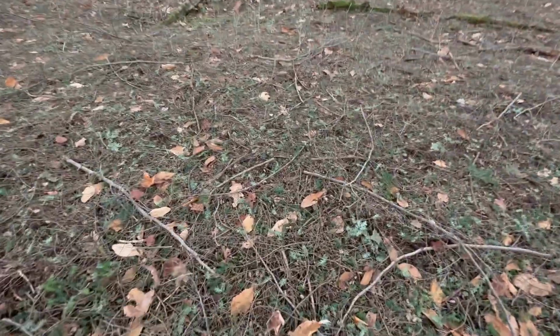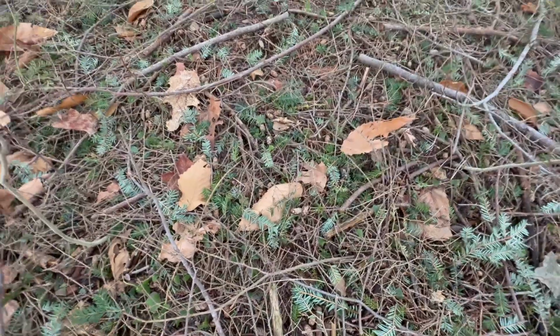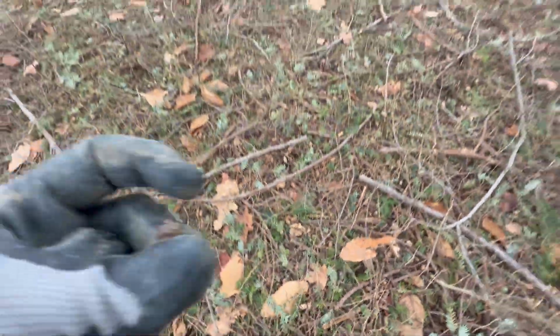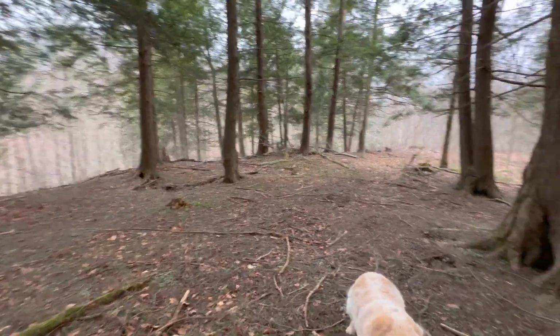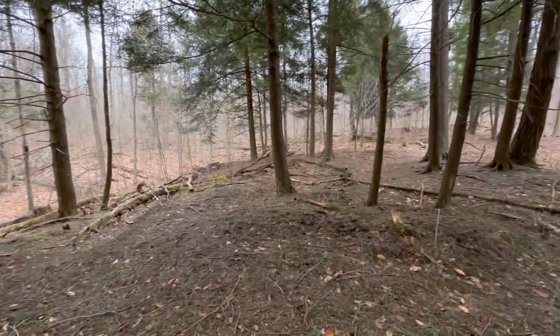Little pieces of hemlock needles and hemlock cones. They're very tiny. Just a beautiful little area here. Love coming back here.